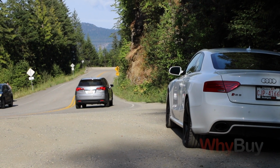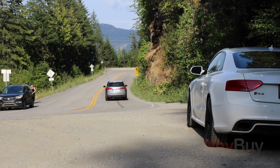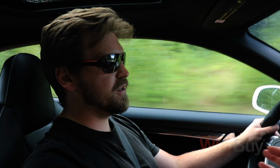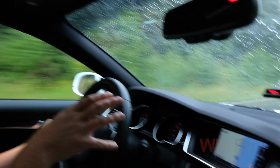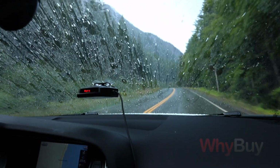And they might be okay with not spending the money and white knuckling it, but at the very least, I can buy what I want, what I feel safe in, and it just gives me a little bit of extra control in conditions like this where it's raining and I'm hitting deep puddles right now, and the car is still stable and it's not getting veered off the road. I'm not getting pushed around.